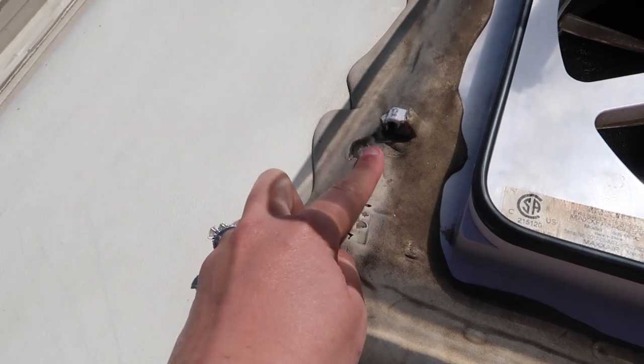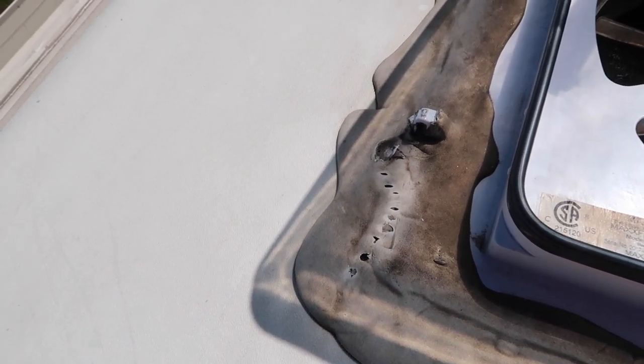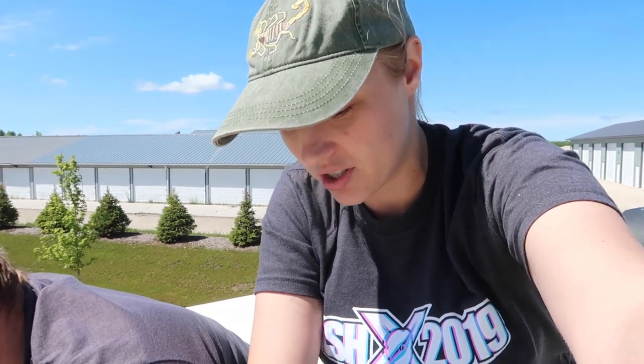So these are the kind of things that you need to look for when you're cleaning your roof and checking your seals, because it's cracks and wear like that that you're gonna want to come around and reseal so you don't have a bigger problem in the future. So we will be addressing that shortly.